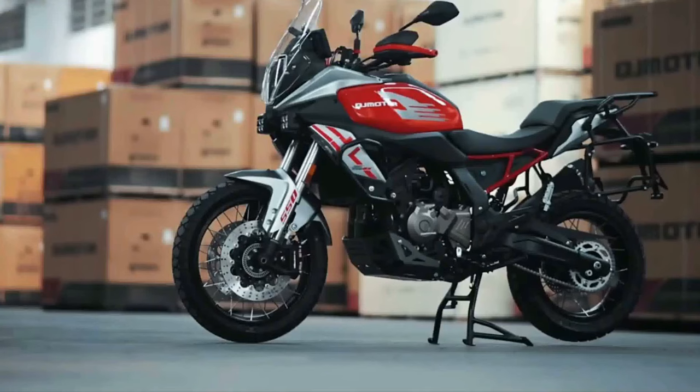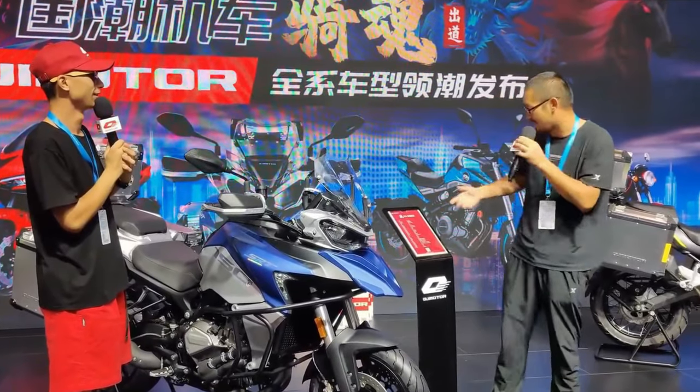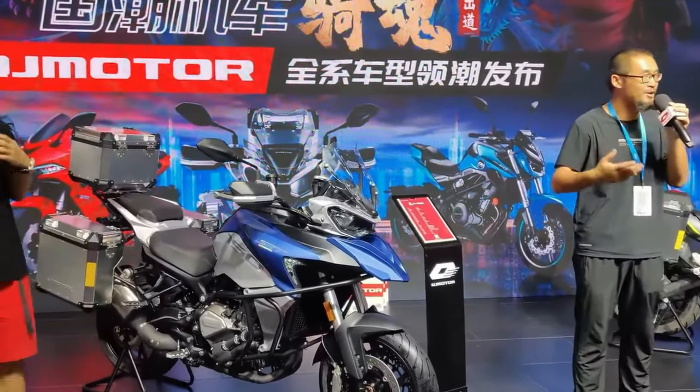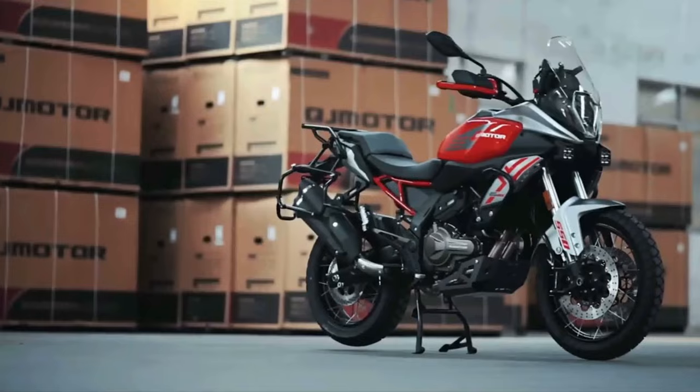QJ Motor is expected to equip the 2020 SRT 550X with a suite of modern electronics to enhance rider control and safety.